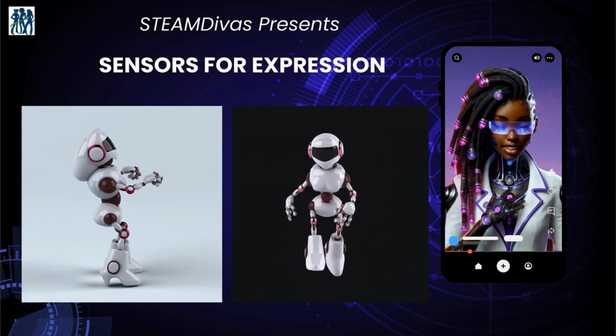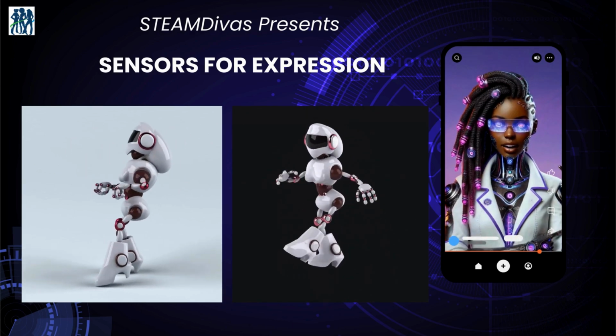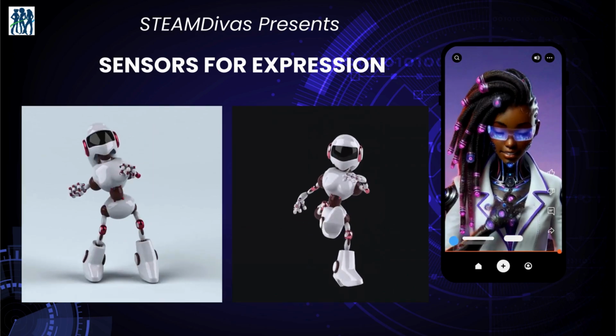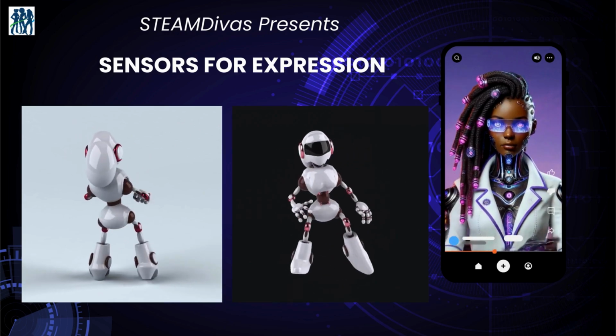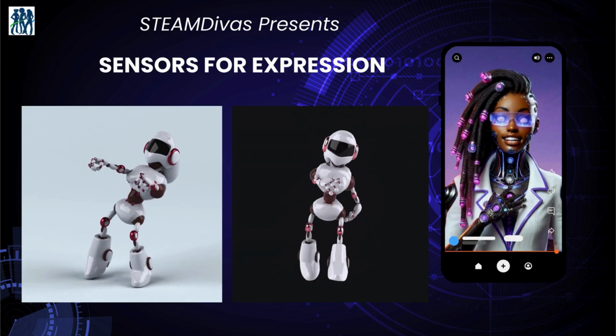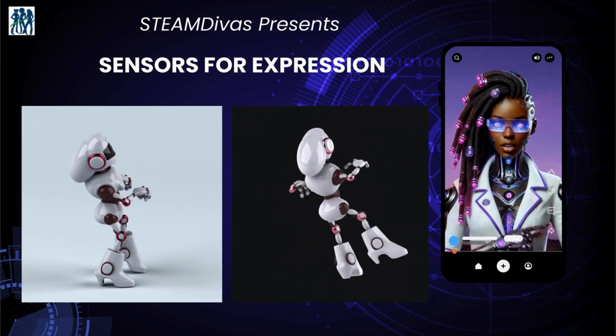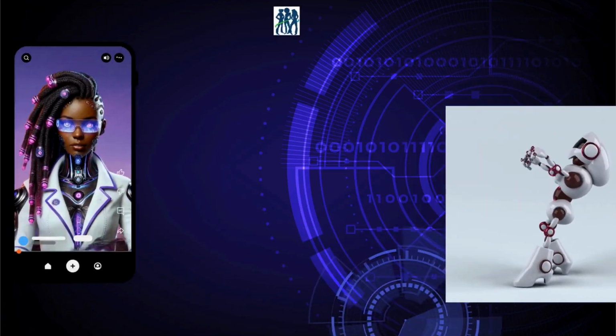And sensors aren't just about safety or precision. They're also about expression. A sound sensor can make a robot dance to the beat. A touch sensor can light up an art installation. A camera can trigger interactive art that responds to people passing by. That's why STEAM is so powerful. Sensors let robots become creative partners, not just machines.